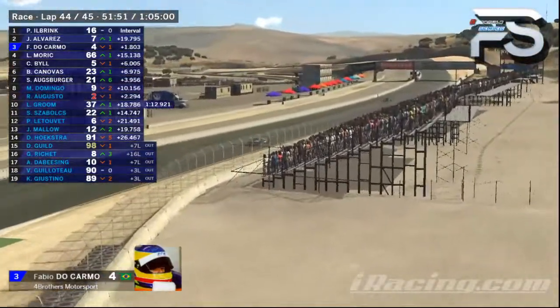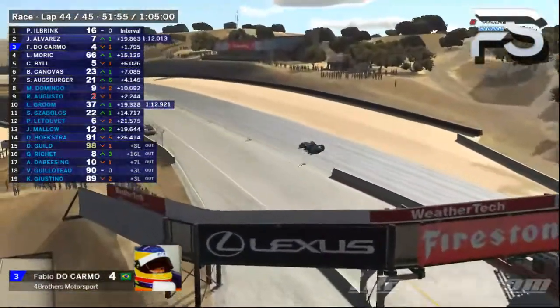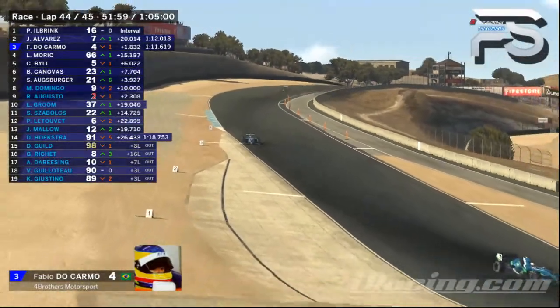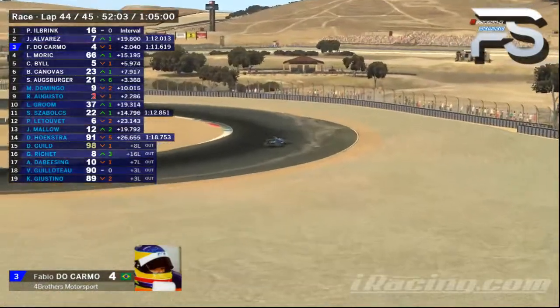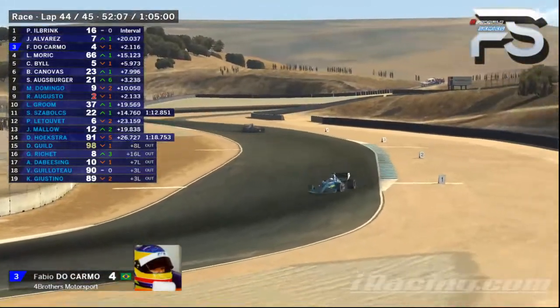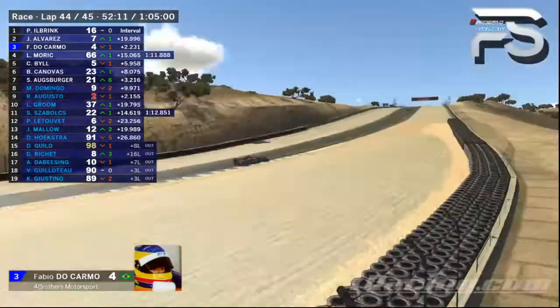So does Fabio Do Carmo have anything left? The distance seems to be fluctuating between 1.6 and 1.9 seconds. So with 2 laps to go, I'm kind of guessing that this is not going to lead to a pass anymore unless Alvarez makes a major mistake. And I'm sure Alvarez is smart enough not to do that.